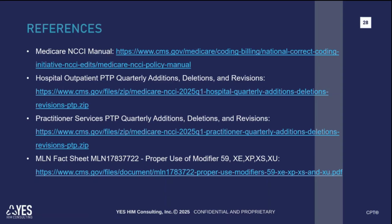And then I did have the MLN fact sheet here on the proper use of modifier 59, XE, XP, XS, and XU. That is one of my favorite references. Like I said, I have that on my desktop. I use it all the time. It's super important to use those codes appropriately.